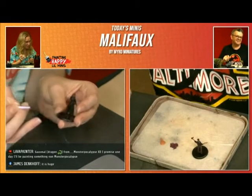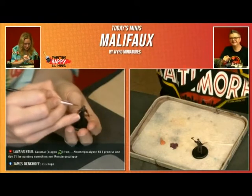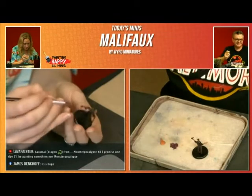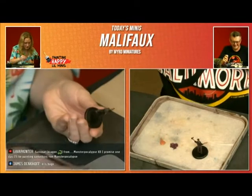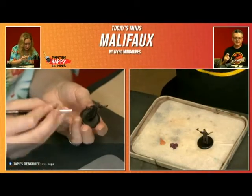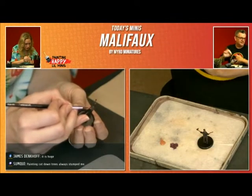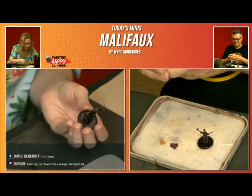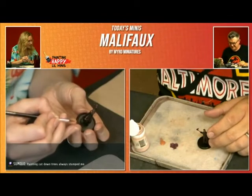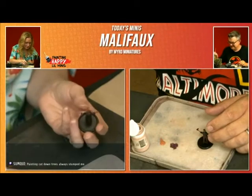I promise one day I'll be painting something non-Monster Apocalypse. That's fine. If you like painting the Monster Apocalypse minis, paint them. They are cool minis. Not gonna lie, I think we had a lot of fun working on those. Paint what makes you happy. Definitely. We are a judgment-free zone. I'll let you read Sumkey's comment there, Leona. Painting cut down trees always stumped me.